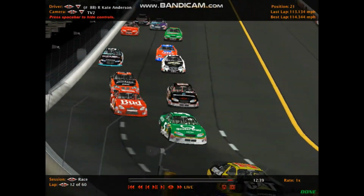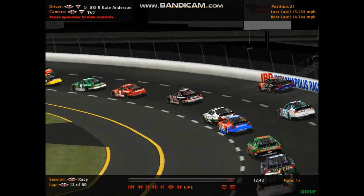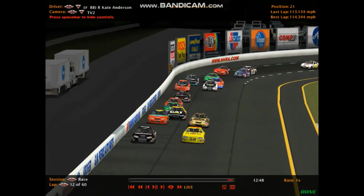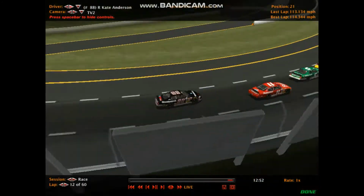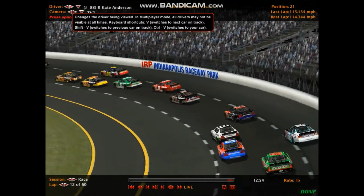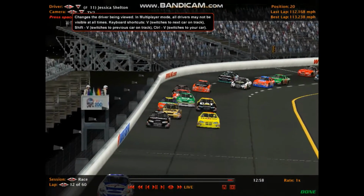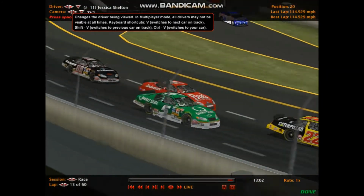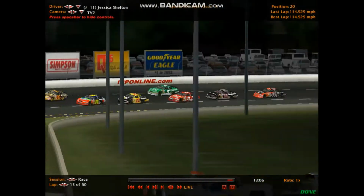Going out of her position right there. And Kate gets right into the 44 car of Angel Navarro. Angel, I'm sure not the least bit pleased over that move coming through 1 and 2. Navarro's probably like, what was that for, Kate? And that little move also let Jessica Shelton by her. So Shelton up to 20th position now as she now goes low on Parker to pick up another spot here.